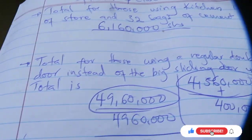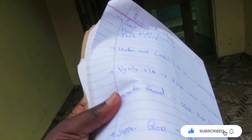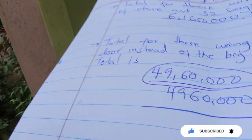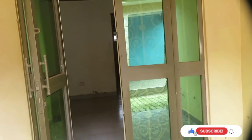I know I'm joining these things, but I've already given you the prices before. So what you do, you go down and pick what you need, okay? Because chances are high someone might want to plaster and they don't have money to close the door immediately. What do you do? You pick what you need, all right?